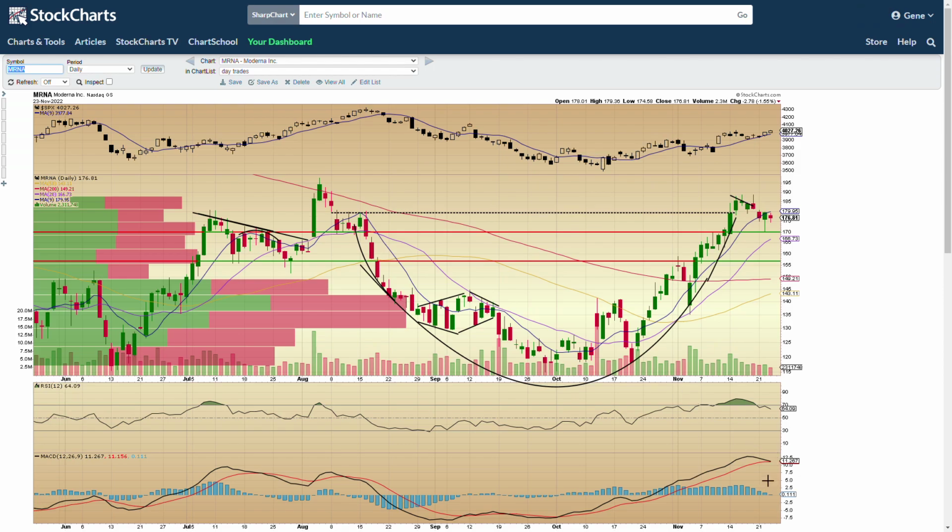MACD is definitely changing character here. Let's see if we get this bearish cross. Maybe we can get a pullback. Remember, cups push up to previous levels of resistance. A lot of times at that point, we'll see them pull back 30% of the original pattern to put in a handle.